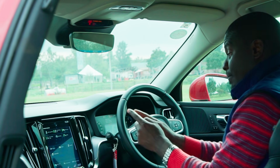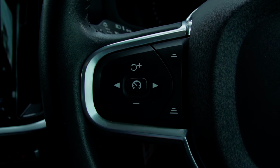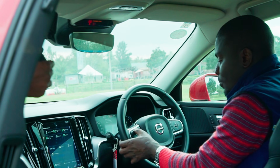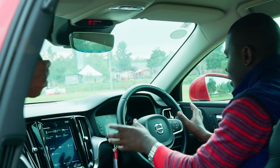And then on this side, you do your cruise controls, okay? So your cruise control is here. You can reduce the distance between you and the car. It's adaptive. It's radar-aided, so you can add distance between you and the car. You can add the speed. Yeah, it's quite easy and intuitive to use. And I just love the black.